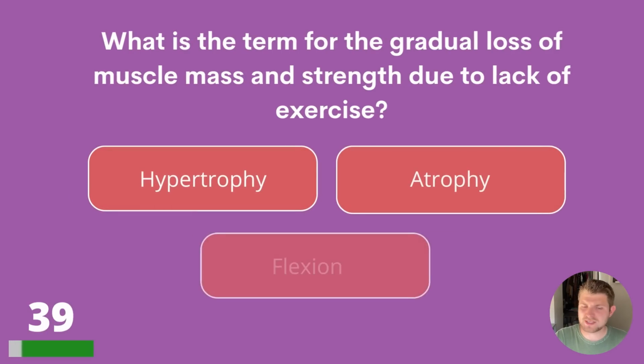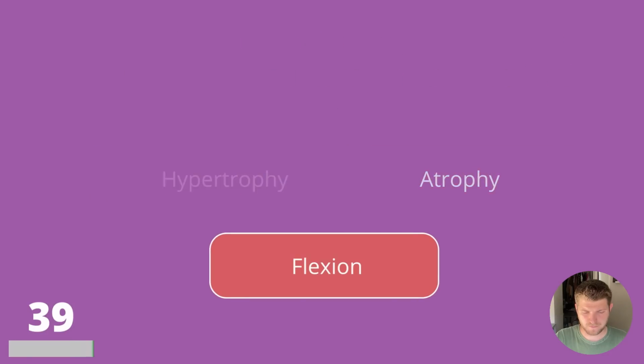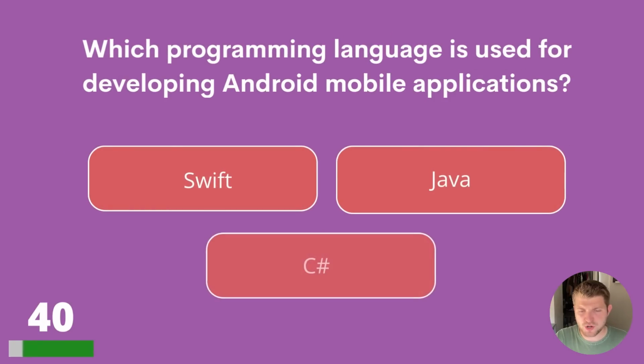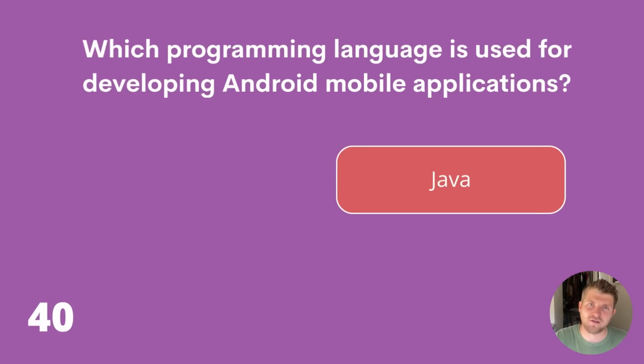39. What is the term for the gradual loss of muscle mass and strength due to lack of exercise? Hypertrophy, atrophy, or flexion? The answer is atrophy. Question 40. Which programming language is used for developing Android mobile applications? Swift, Java, or C Sharp? And the answer is Java.